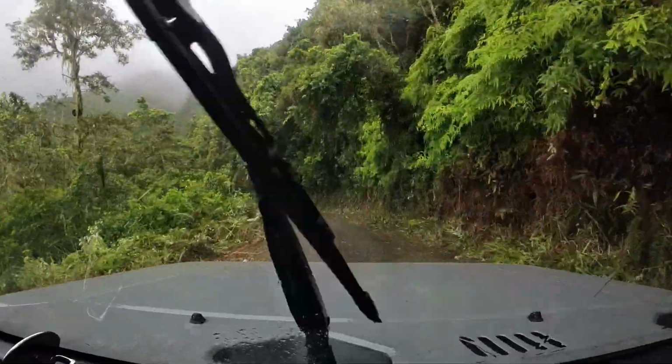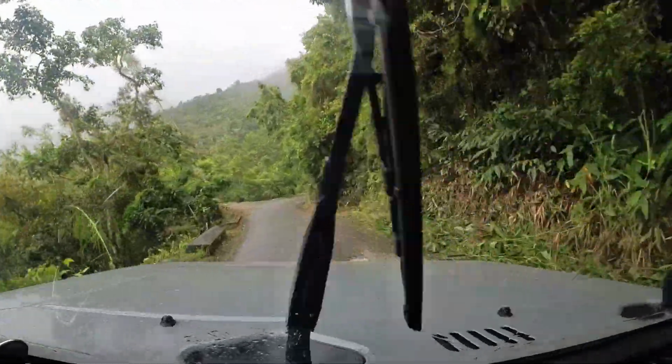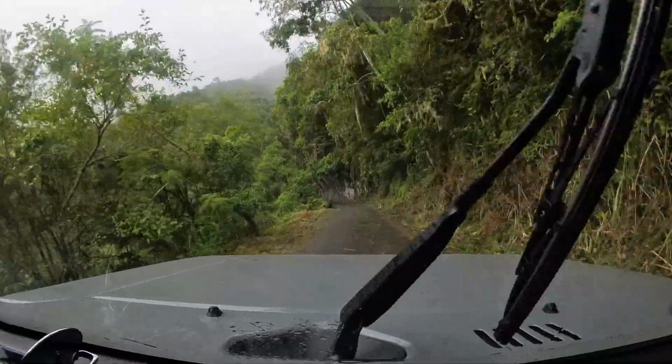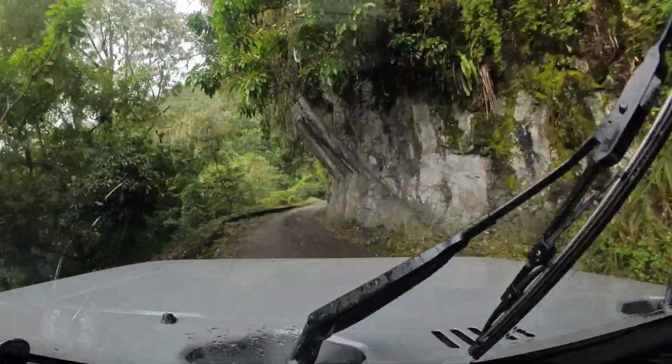Something else to note after Newcastle is that the roads, as you've probably noticed, are only wide enough for one vehicle in some sections. When you're driving through these spots, just sound your horn, as it will make navigating to the wider spots easier for both motorists.